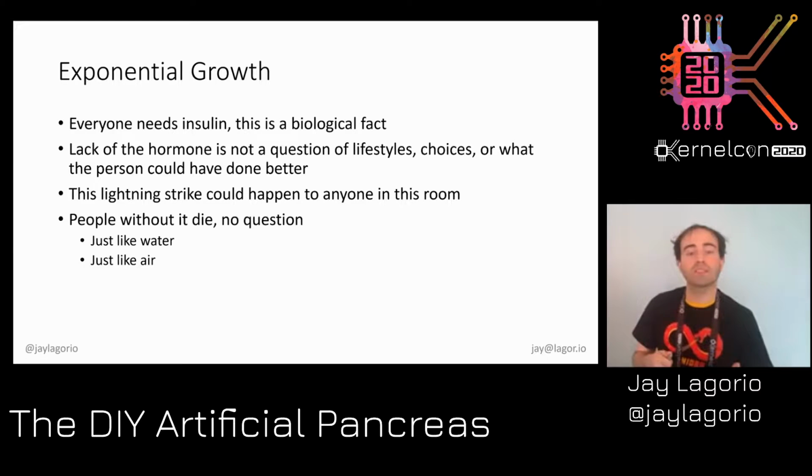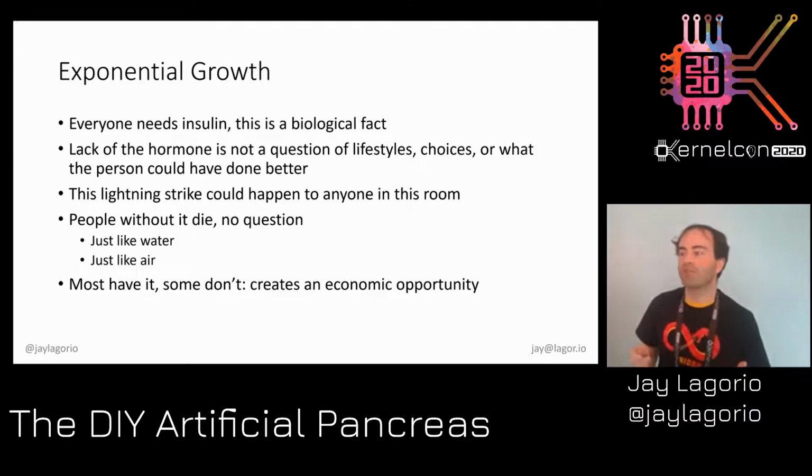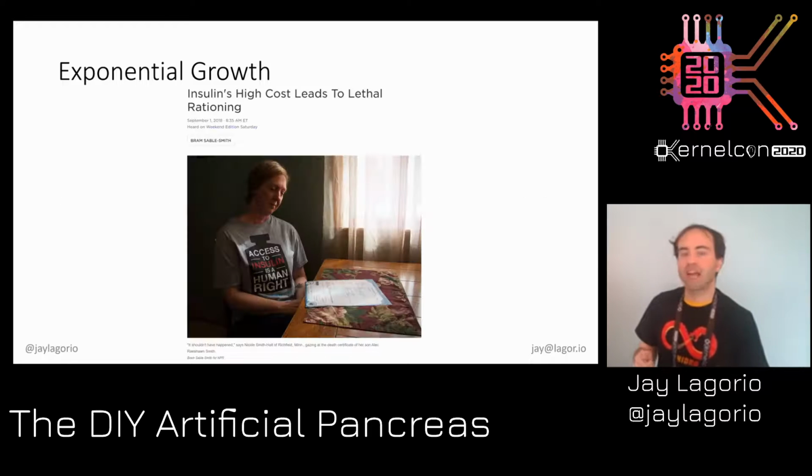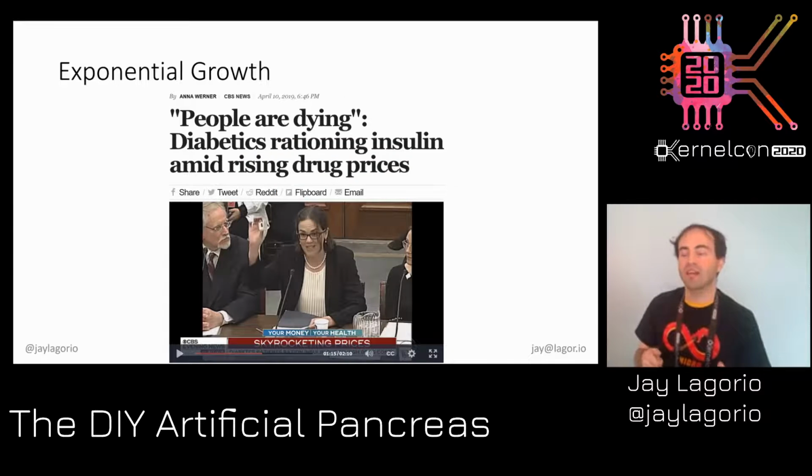And without it, you will die. It's like water. It is like air. So when predatory prices are levied on this drug, it is the financial form of your money or your life. And when people can't afford it, they start to ration it. And rationing kills people. It happens with regularity that is disturbing in a first world country.